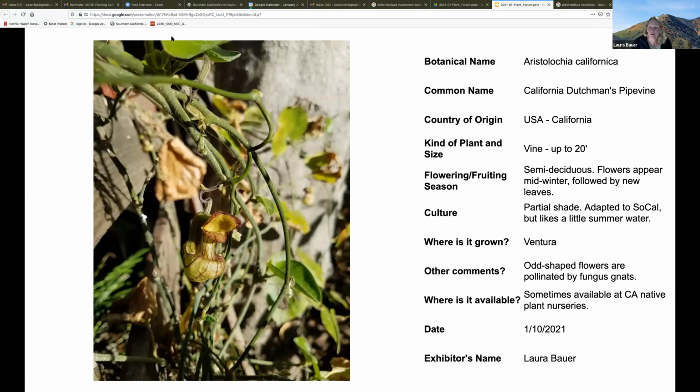This is Aristolochia californica, and this is actually from my garden. It's a weird little vine from California. That is actually the flower. I guess they call them pipe vines because they look like a Dutchman's pipe. It has this weird little puffy flower that opens up. It's green with a red lip, and it's actually pollinated by fungus gnats.